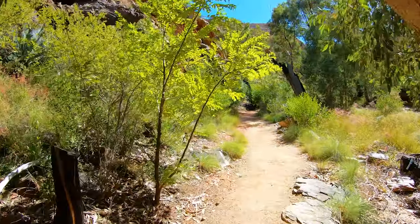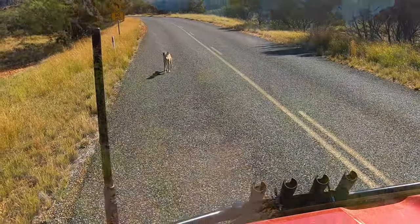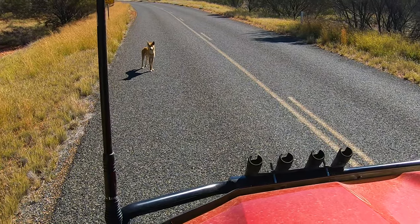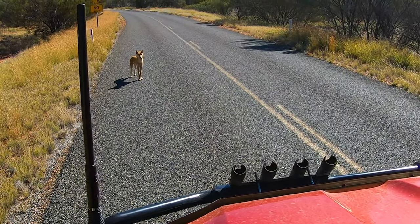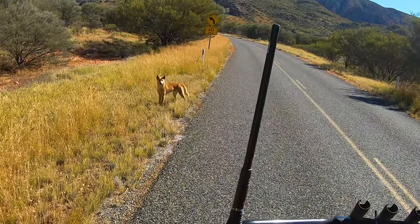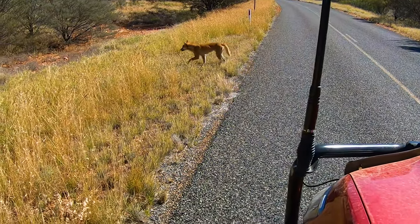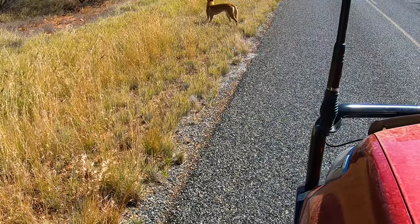It is a lovely walk so far. And driving in, it's all bitumen. And on the drive in, we did see a dingo coming up to us to the car. I hope we just captured it.